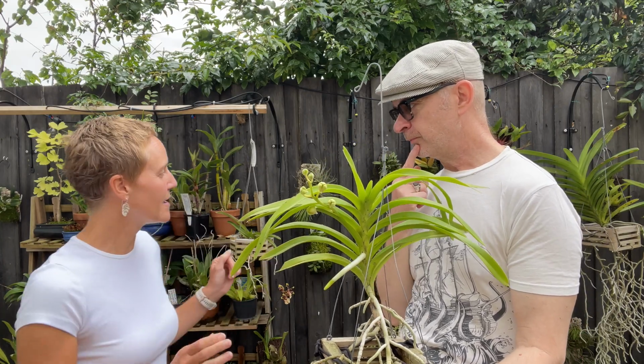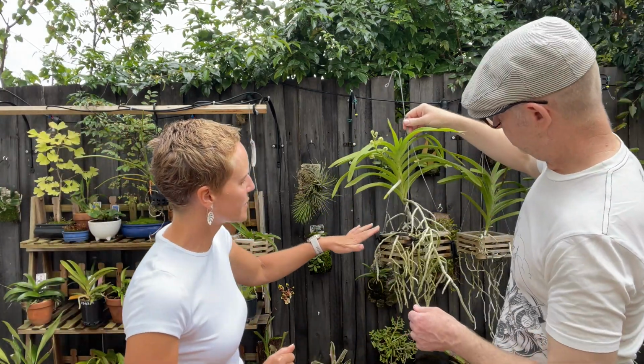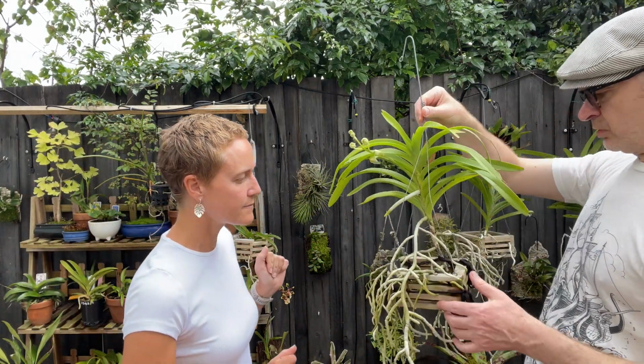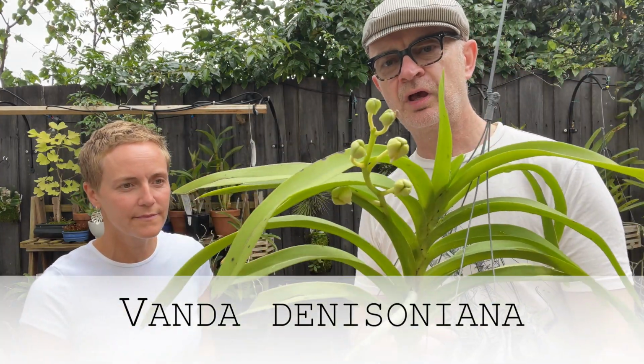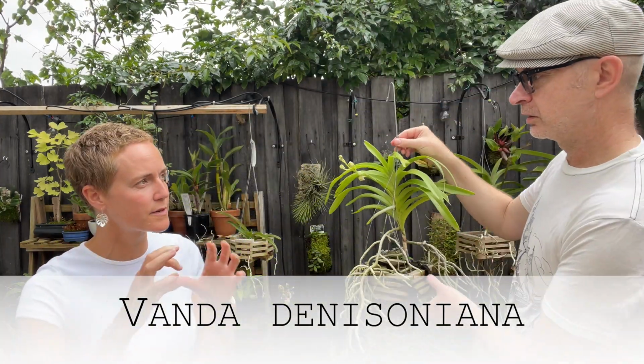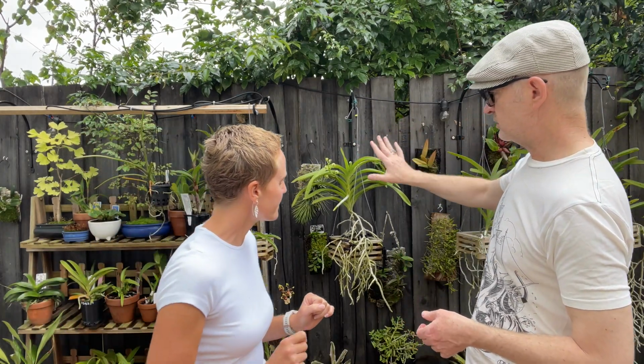But look, so you've got yours to rebloom. Yep. So some are more temperamental than others. This is the first time it's reblooming. And do we know what the name of this one is? This is a denisoniana. Right, okay, excellent. So it's yellow flowers with a little white in the middle. And is that relatively easy maintenance-wise?